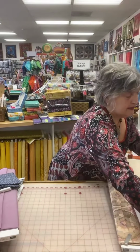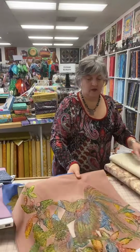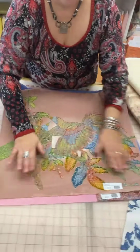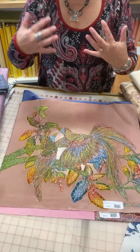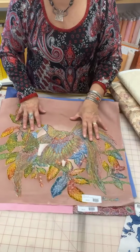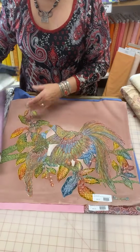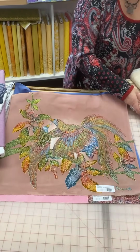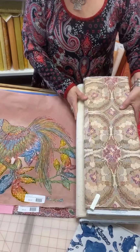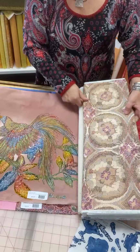Now, this one would be hard for me. These are not necessarily colors I work in, meaning these taupey brownish colors, but if you look at the colors in the birds, they're truly fantastic. So this one was a little tricky for me, but I thought, oh, that might be interesting. This might be interesting here. This one.